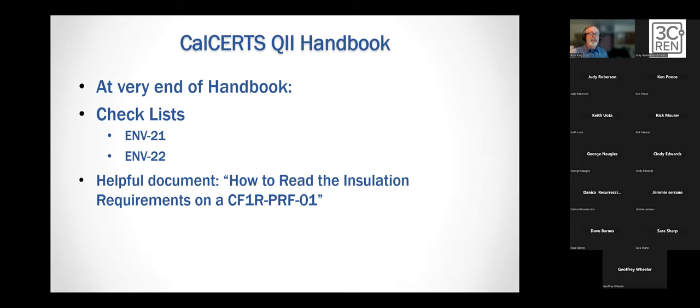So this is a tool. This is a resource. I think it's still one page. How to read the insulation requirements of the CF1R. It tells you where to look in the CF1R for the insulation contractor to know exactly what needs to be done, okay? What's the R value of certain surfaces, things like that. So that's a really useful tool too.